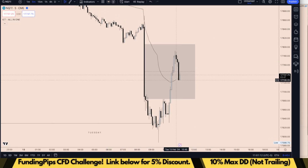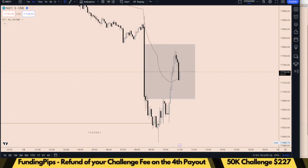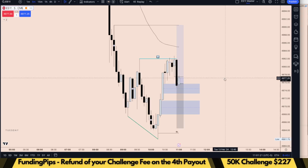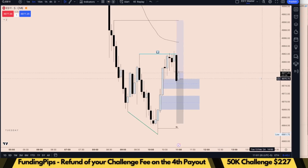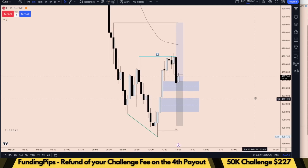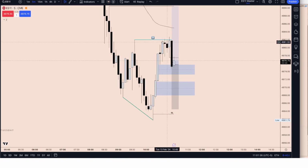NQ retesting the VWAP, also inside a bullish value gap here. Retested the 15 minute bullish. Well, we'll see if my gut feeling fooled me here. Also not the best highest risk reward option. With the new hourly opening, I'm just a little bit more careful. Especially seeing that we lost momentum here.